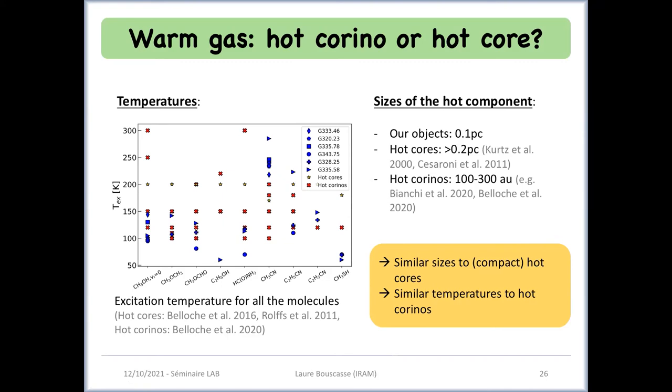It means that we have a temperature in the hot envelope which is similar to what we observe in the low mass star forming regime. And it's lower than what we observe in hot cores, so in the high mass regime. And when we compare the sizes, we are a bit lower than what we observe in hot cores. However, we are much larger than what we observe in hot corinos. So it looks like a compact hot core from this point of view.